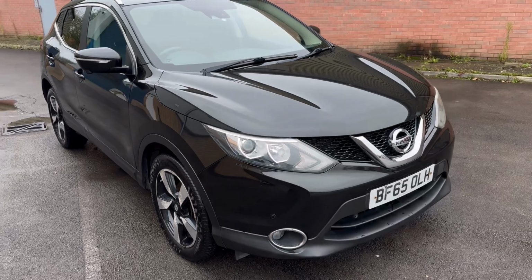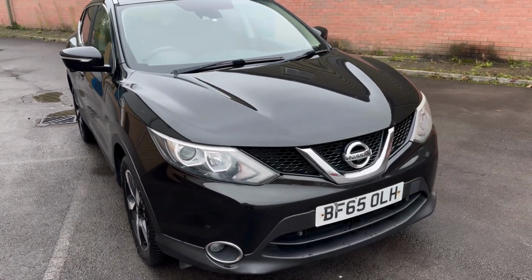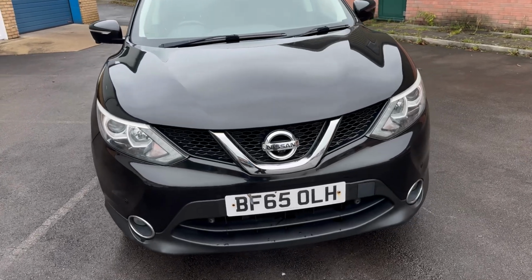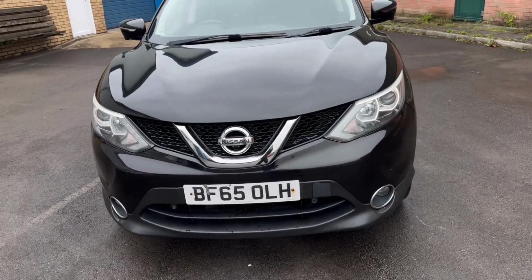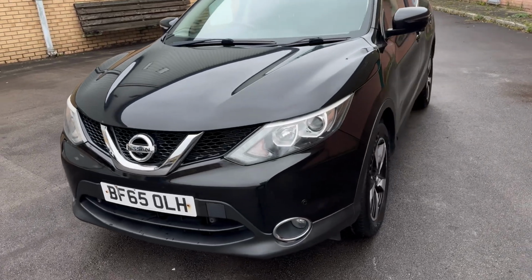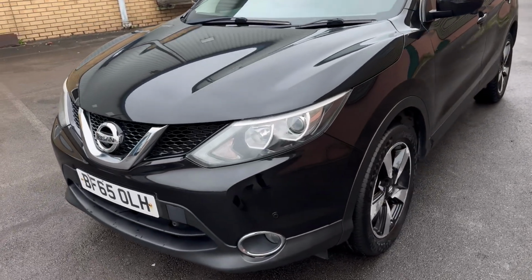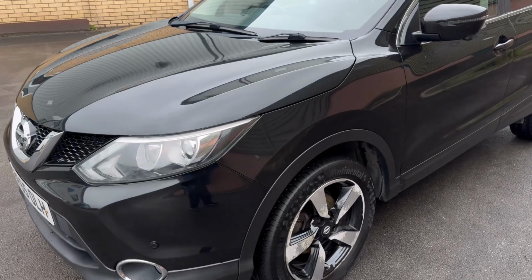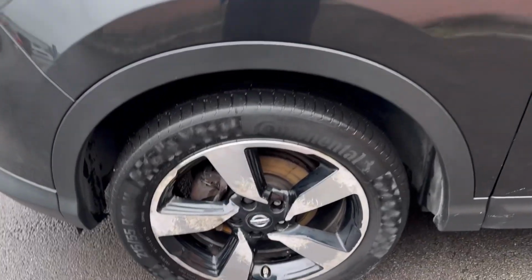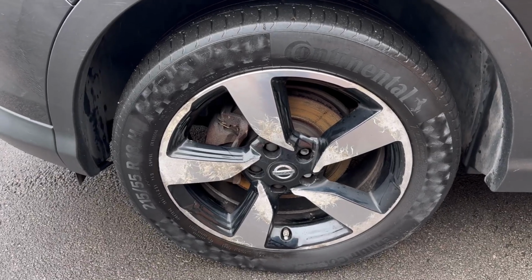It's got a top speed of 113 miles per hour, and it has a 0 to 60 time of 11.9 seconds. This is just a one-owner car from new, and it has a good service history, and it's just been serviced as well. So there's absolutely nothing that you need to do to this car. Just jump in and drive it. Let's just have a look inside. But firstly, I'm just going to show you the alloys.